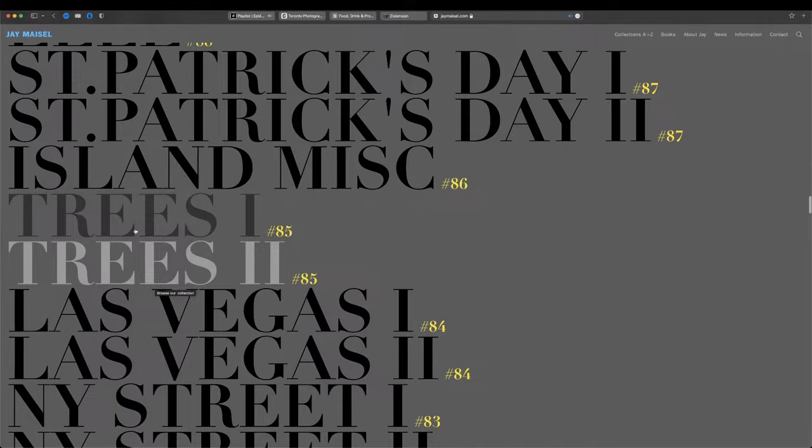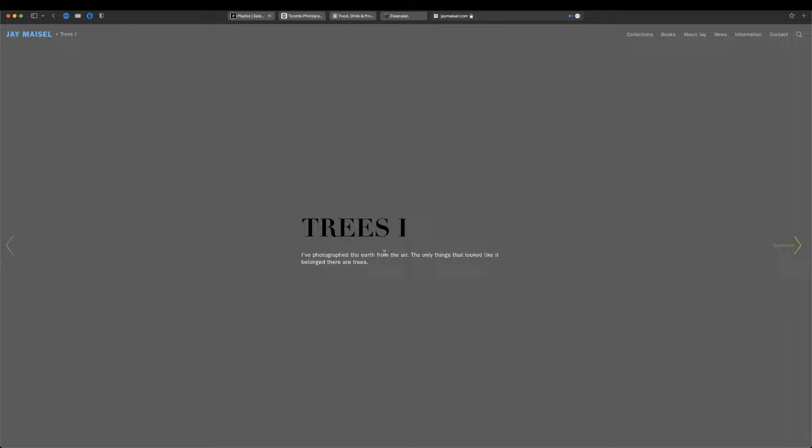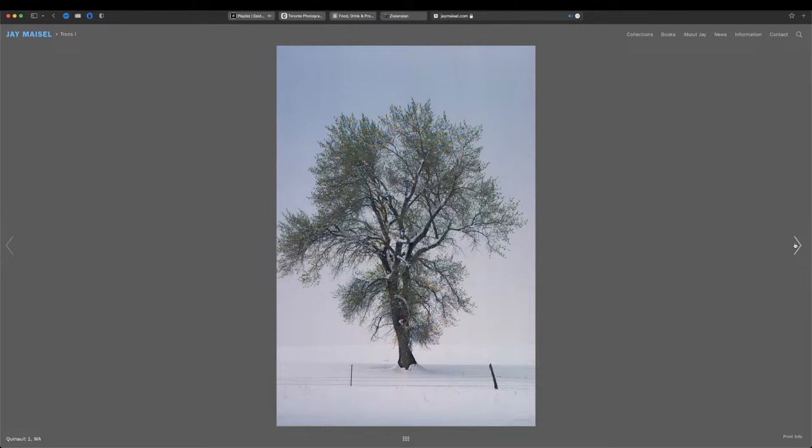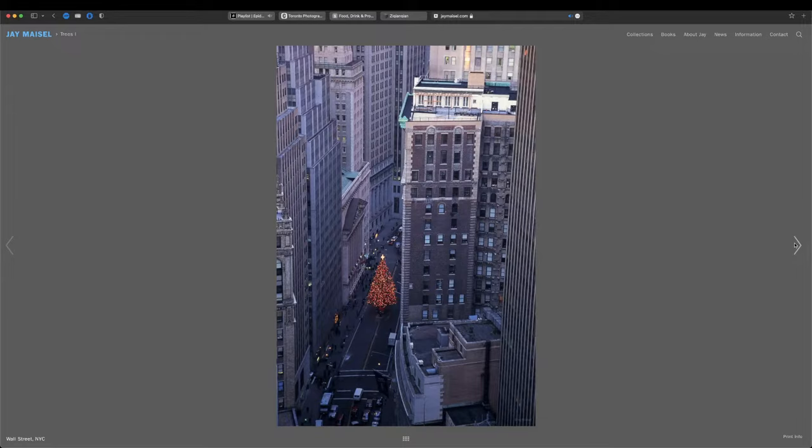I photographed the earth from the air. The only thing that looked like it belonged there are the trees. And just trees. Now, it's all self-directed projects, and it's done so simply and so beautifully.